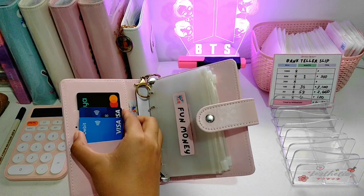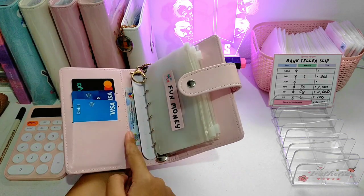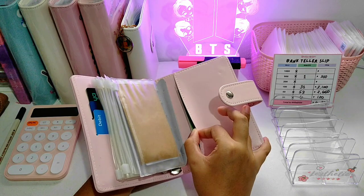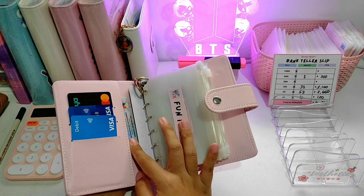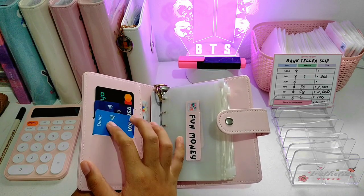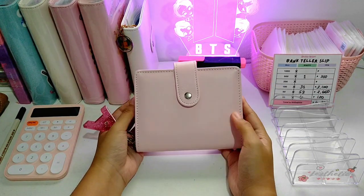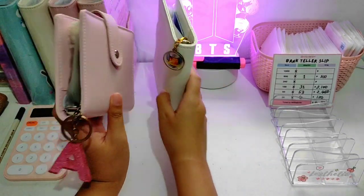So look at this, guys. It's so cute. It has 3 card slots. It also has a slot here for maybe your IDs. And also here, I placed my PhilHealth ID and my vaccination card. And this is my national ID and my debit card, my credit card, and my Maya card. So this is so cute, guys. I have been using this for a week now. This is my cash wallet, which is color pink.